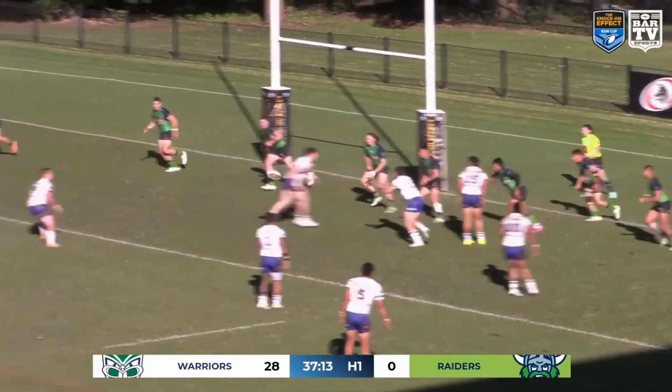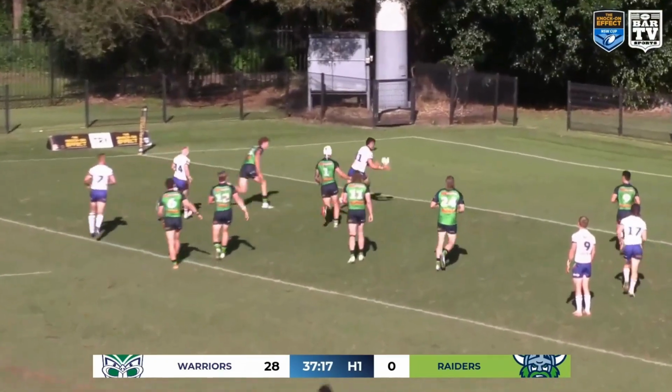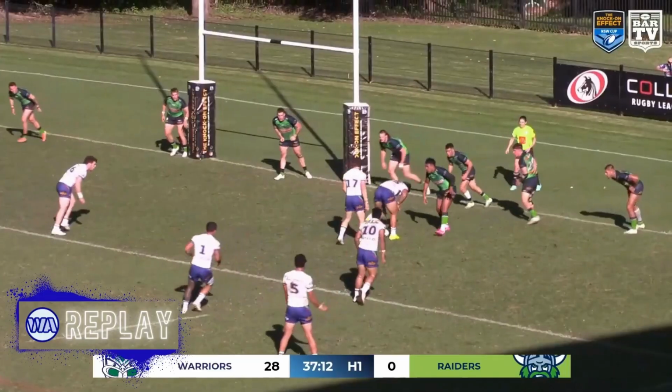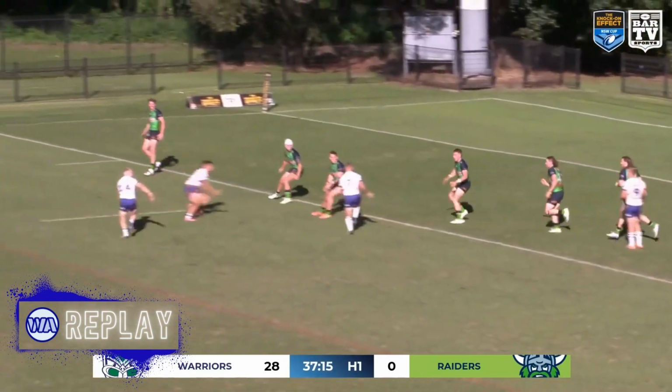Doing some good stuff this week as well as they come out left. And Boyd rolls in the grubber kick. And there is Kalis Fatsialofa. He is the closer. He finishes games even stronger than he starts. He's managed to get himself a try and a try assist here in the first half.